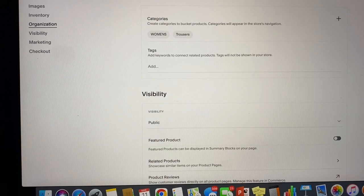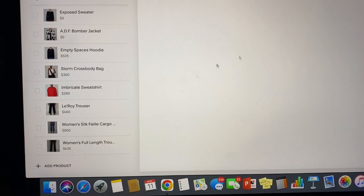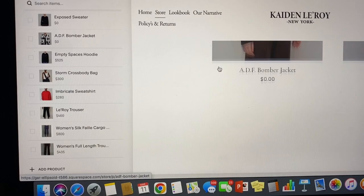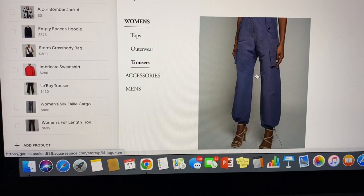And then for instance, if you go to the store right now and go to women's, you see all our women's products. And then we see those pants, which if we go to trousers, just the pants are there. All right, so I'm gonna add, I think, a few more items and we should be all the way good.